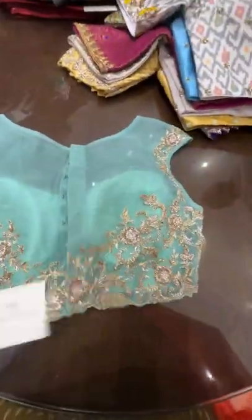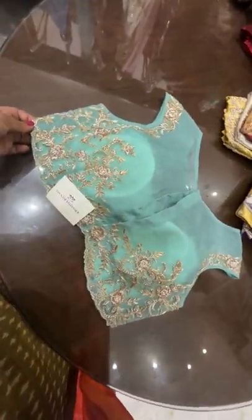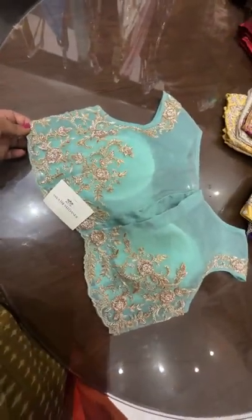Yeah, the price of the blouse is 12,500. Okay, this is the front. Edana see through saree vesukunte chala baaguntadi evenings ki parties ki alaga. This is the back.